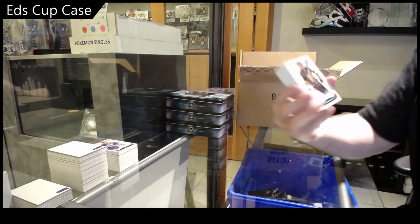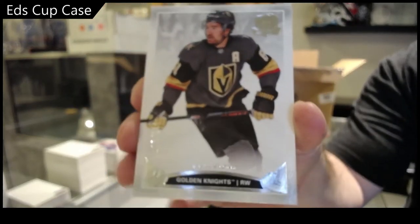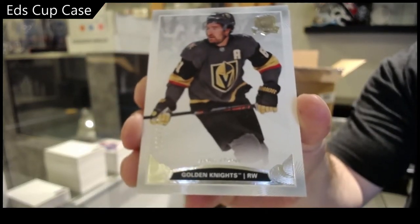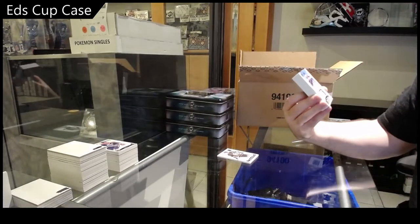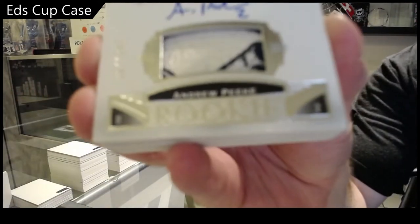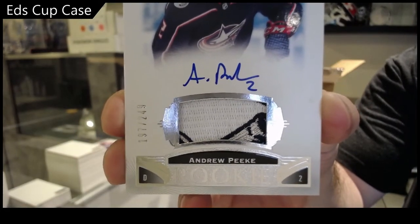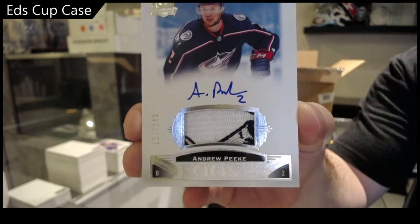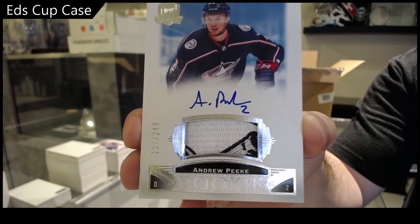We've got a 249 Mark Stone. 249. Nice patch there. 249 Andrew Peak. Is that part of the canon? I think it looks like part of the canon. Andrew Peak.